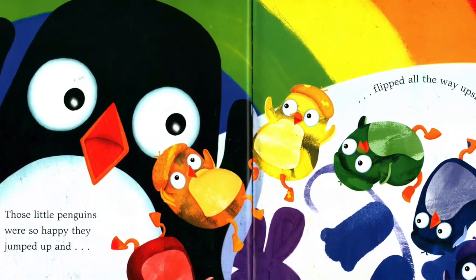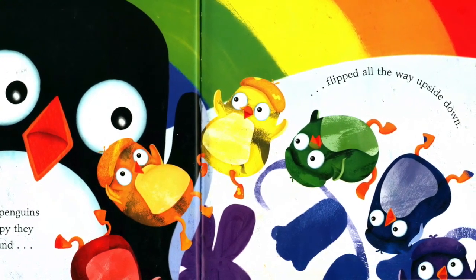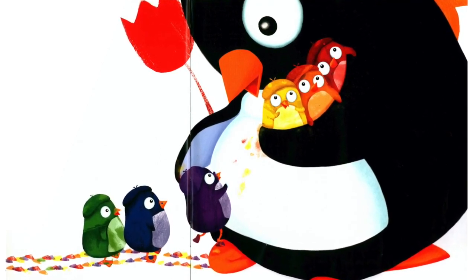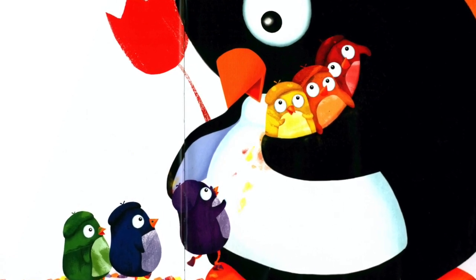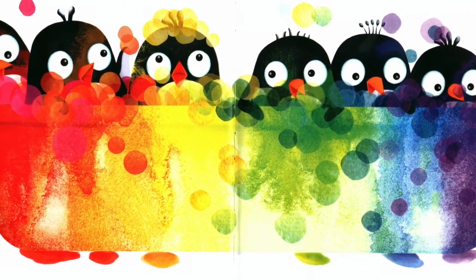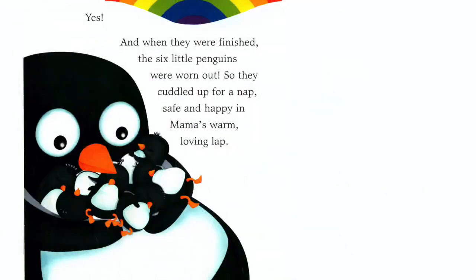Those little penguins were so happy they jumped up and flipped all the way upside down. I love my surprise, said Mama. I love flowers and I love colors, but not as much as I love my six little penguins. Six little penguins who need a bath. Did those penguins scrub and scrub inside the tub until they were clean again? Yes, and when they were finished, the six little penguins were worn out, so they cuddled up for a nap, safe and happy in Mama's warm, loving lap.